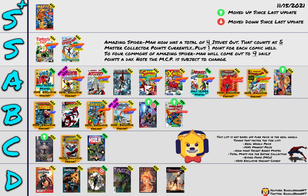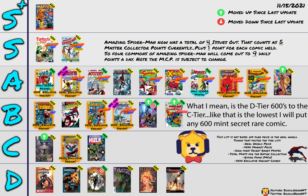And I'm trying to think of anything else to add to this. Just know that this can change from week to week. It depends on what's kind of trending as far as the market goes, and our new updates. So for instance, we now know that 1400 might be the new normal for secret rares. So that kind of gives a lot of these comics, might put them in a new place maybe next week or 2 weeks from now. I might eventually have all the 600s in the C list and all the newer ones might be D list. I'm not sure how it's going to work.